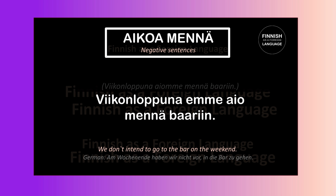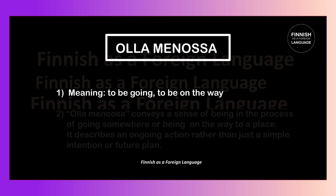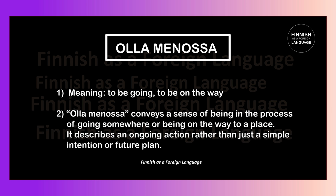Alright, now we move on to number 3, which is olla menossa. So olla menossa literally means to be going or to be underway. So olla menossa conveys a sense of being in the process of going somewhere or being on the way to a place. It describes an ongoing action rather than just a simple intention or future plan.